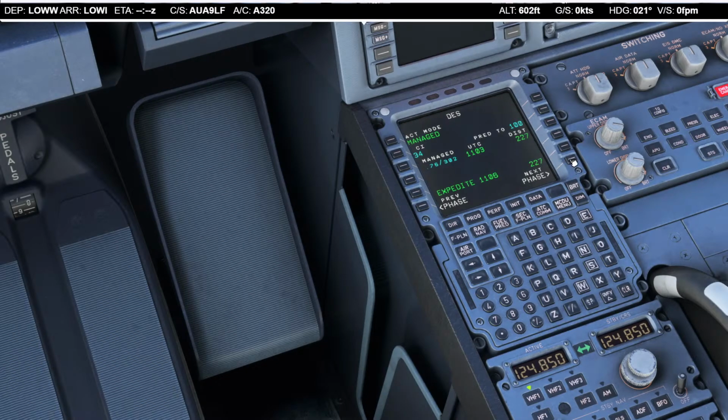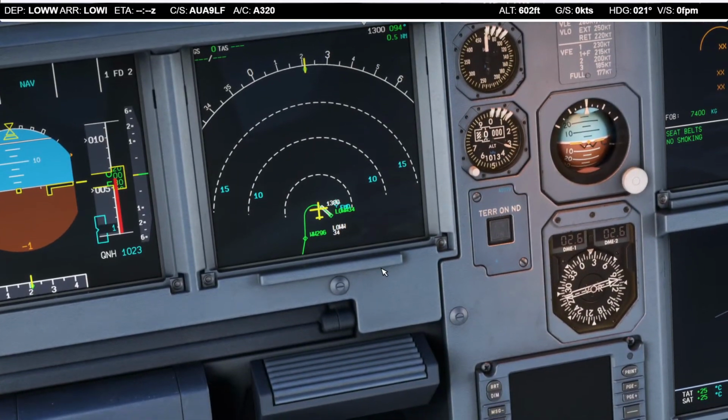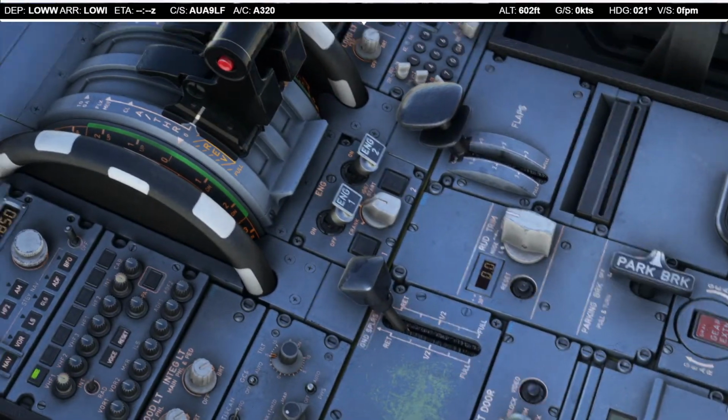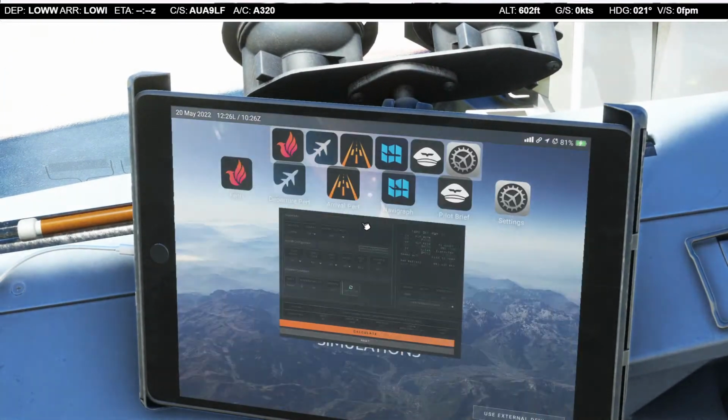So that's fine. We will set up the approach page later on, so everything is now set. QNH is set as well. So we can start with the before start checklist. Cockpit prep is completed. Gear pins and cover is not yet removed, so let's do that. Parking brake is set. And then we go to the Fenix page.